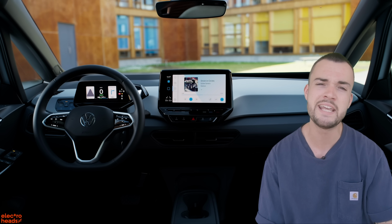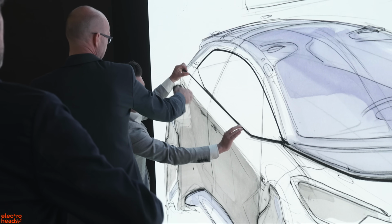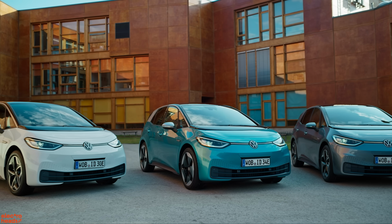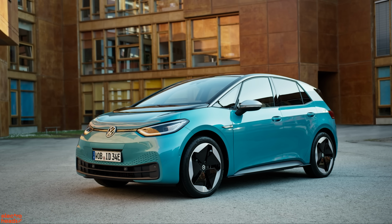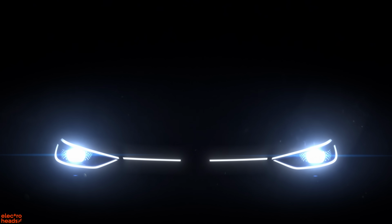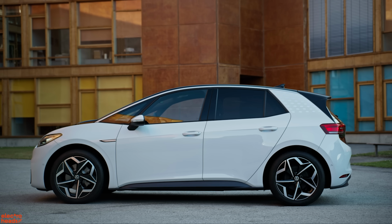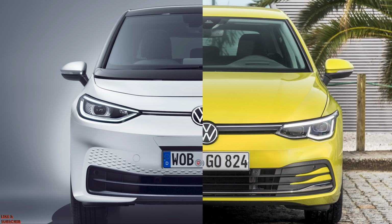Right, let's get into some nitty-gritty of the ID.3. In classic VW fashion, everything about this car is designed to appeal to as many people as possible. You can just tell that by the way it looks. It's a smart-looking car, cool enough to appeal to teenagers if spec'd correctly, but not so sporty that your grandmother wouldn't want one. I especially like these really cool wheels and the fancy headlights that rotate like eyeballs. It is a little on the tall and chunky side for a hatchback, but we can surely all agree it's miles better looking than the new Mark 8 Golf.